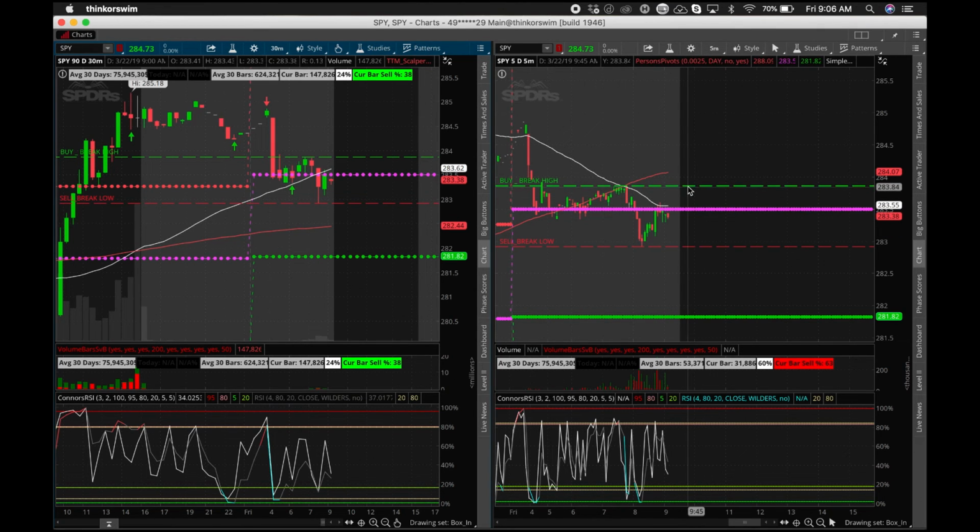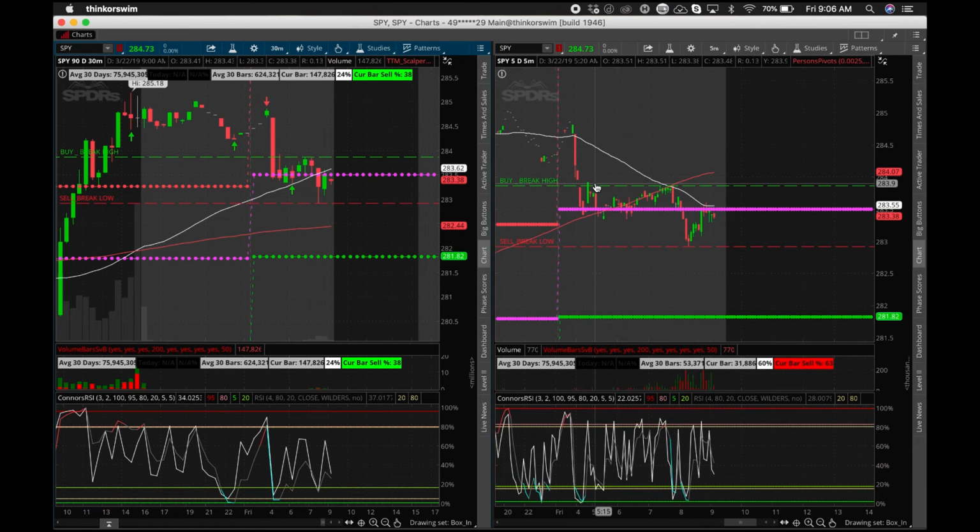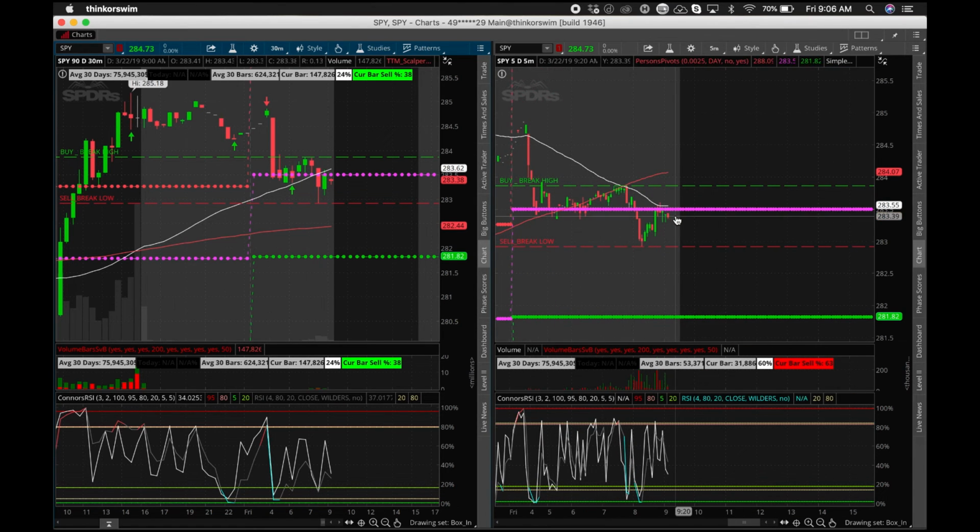So let's say we go long. It breaks here by 935, 936. It breaks higher. Boom, because it is probably going to try and close this gap. It's just what these stocks and markets like to do. They like to close gaps. So keep that in mind.